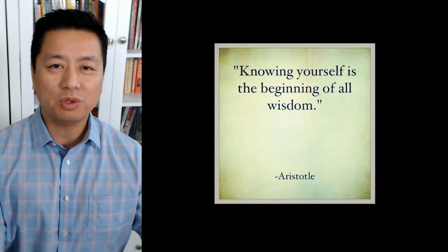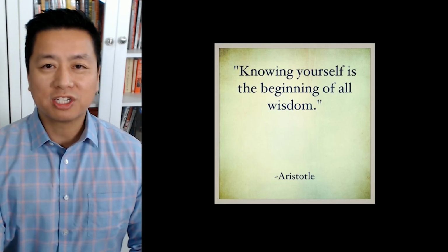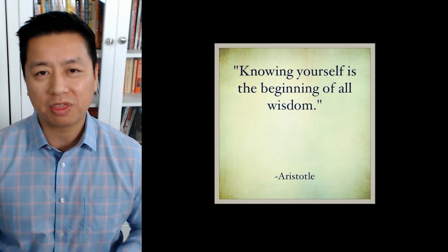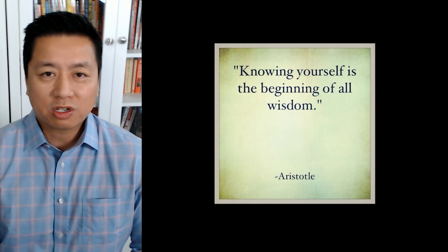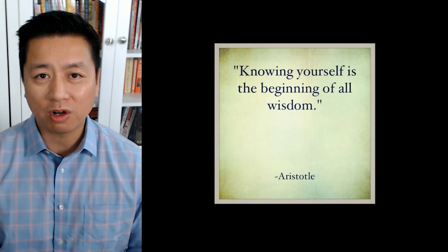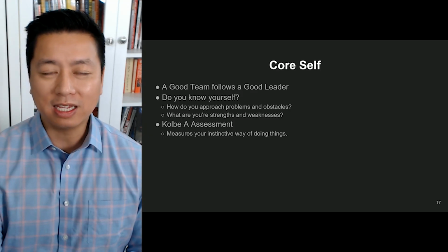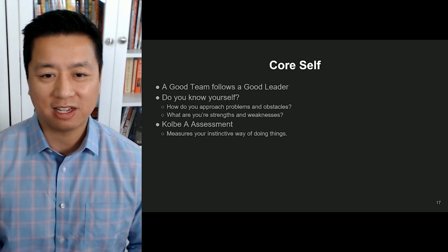Now, before I get into the second part of core identity, I want to share this quote for you. Knowing yourself is the beginning of all wisdom. And I love this quote. I love it because a lot of times when we're thinking about improving ourselves, leveling up, getting better, it all starts with knowing who you are, knowing what you like, what you don't like, what your traits are, what you're really good at, what you're not good at. You can't have growth without knowing yourself. And that leads us into core self, the second component of core identity.